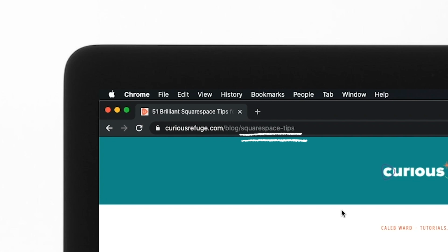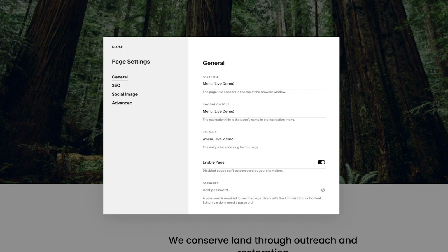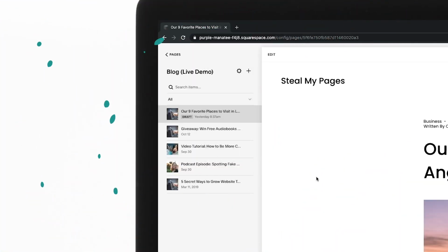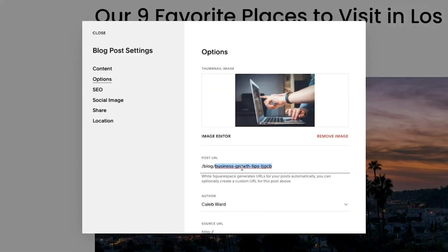To edit the URL of a page in Squarespace, go to the Pages menu and select the gear icon next to the page you wish to edit. Now, simply change the URL to whatever makes sense for your page. The same process is true for blog posts as well. To change the URL of a blog page in Squarespace, find the blog post in the Pages menu. Select Edit, select Options, and change the URL.